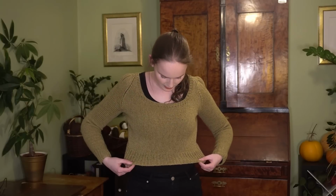This version is a little bit shorter than the previous incarnation, more close to how it's supposed to be. So this is my second raglan. Let me just scooch a bit closer. Yeah, I think it looks better than the previous Eowyn blouse. We are now in March, by the way.